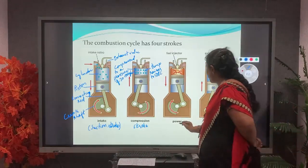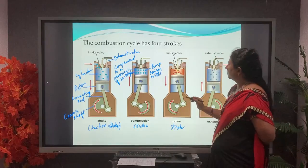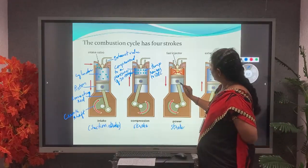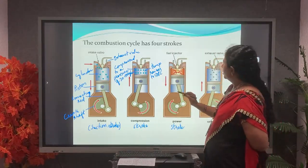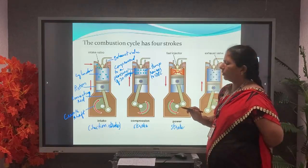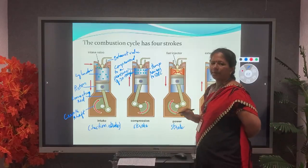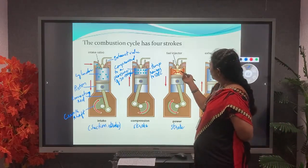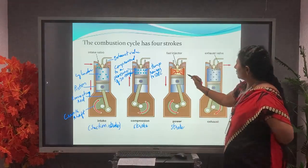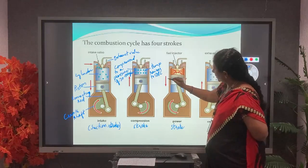Next one is the power stroke. This is the 3rd stroke. Here the cylinder is filled already with hot air, and now this air will be compressed with the piston to the top center. As a result, the fuel, nothing but diesel, will be sprayed as fine droplets, and it will absorb the hot compressed air. When the droplets absorb the hot compressed air, the diesel starts igniting. Due to this ignition, pressure will be developed and it pushes the piston downwards.